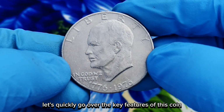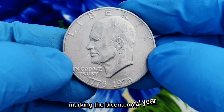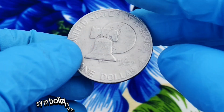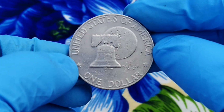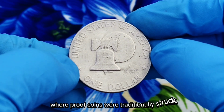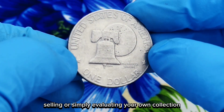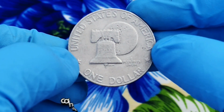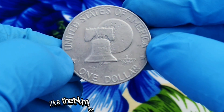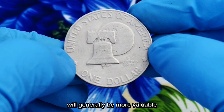Let's quickly go over the key features of this coin to help you identify it. The obverse features a portrait of Liberty, marking the bicentennial year. On the reverse, we have the Liberty Bell with a small moon in the background, symbolizing America's past and future achievements. The coin also carries the mint mark S, indicating it was minted in San Francisco, where proof coins were traditionally struck. If you're thinking of buying, selling, or simply evaluating your own collection, make sure you check the condition closely. Coins that have been well preserved, kept in their original packaging, or graded by a reputable company like the Numismatic Guarantee Corporation or Professional Coin Grading Service will generally be more valuable.